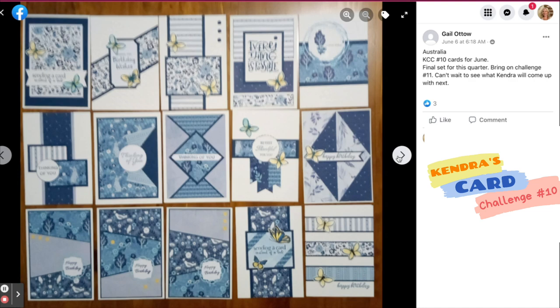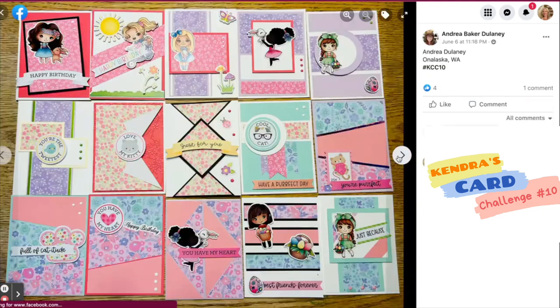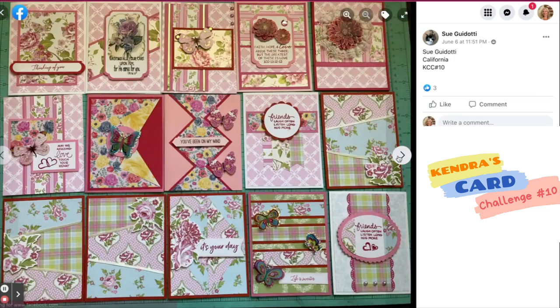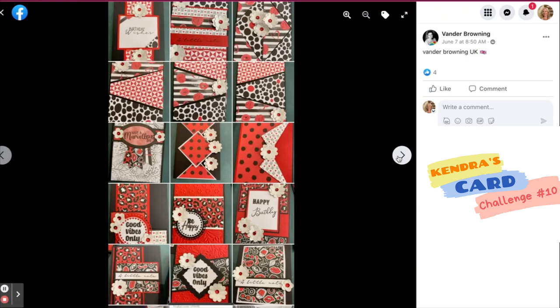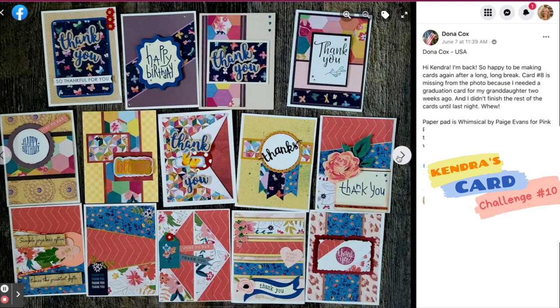I want to invite you to join us on challenge number 11, which was posted on July 1st. This quarterly contest ends on September 30th of 2023. And just like with challenge 10, you can make 15 cards with 6 sheets of 6x6 paper. Please watch my Kendra's Card Challenge 11 introduction video if you haven't already. It includes tips, how to enter the challenge, how to cut the papers, plus additional information that you'll need to know, and possibly some answers to questions you may have.